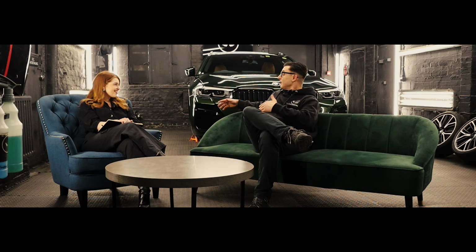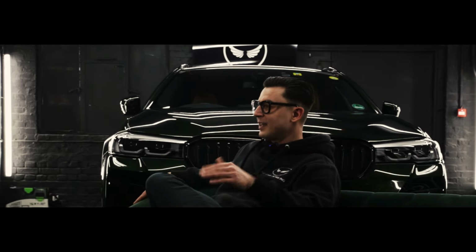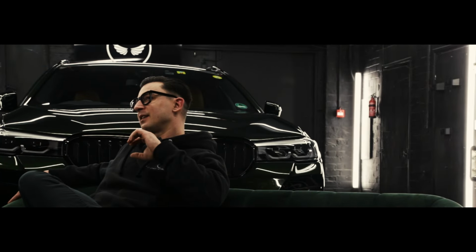The second one is once I polish the car, which in detailing language is called removing the dead old skin. So I remove the defects and the swirls from the bonnets and panels, so it's much more glossy and shiny. And my third part will be ceramic coating. So all these three levels, I would say, are my favorite.